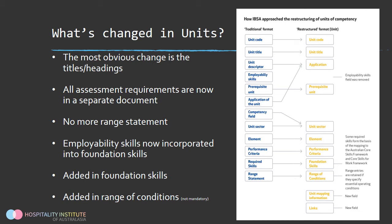Still got all of our elements and performance criteria. They haven't changed. The other big change is the required skills. So they're the old employability skills, now changed into foundation skills. And that combines your literacy, numeracy and employability skills all into one, and it maps across from the Australian Core Skills Framework and the Core Skills for Work Framework.